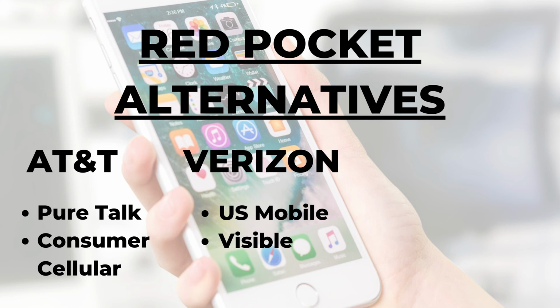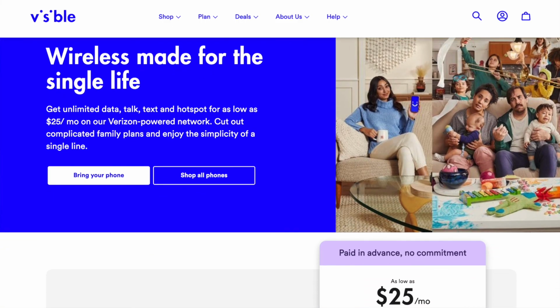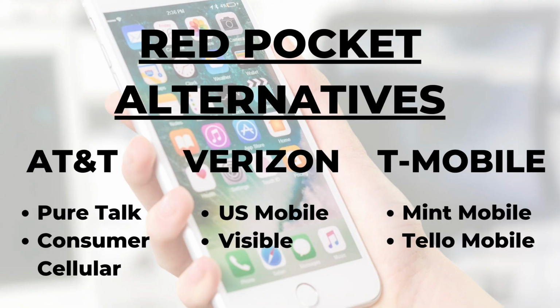But if you prefer the Verizon network, I recommend services like US Mobile and Visible over Redpocket Mobile. Visible has been my primary carrier since 2019. It offers unlimited talk, text, and data on Verizon's network for only $25 a month. And for those who want T-Mobile's network, look into Mint Mobile or Tello Mobile. Based on my personal testing, I give them the edge over Redpocket Mobile.